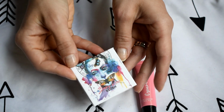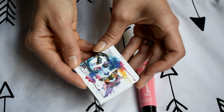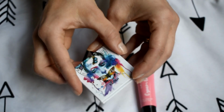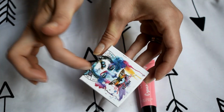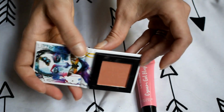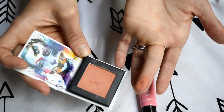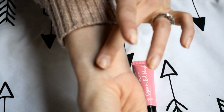And then I also saw this blush from Ioni, and the packaging just stopped me in my tracks because it's so psychedelic and just artistic. I love the packaging, and I do like their lashes. So I thought their makeup could be really good too, and it feels really buttery and smooth. So I'm excited to test these out. I haven't tried any of them yet.